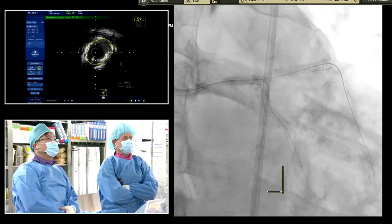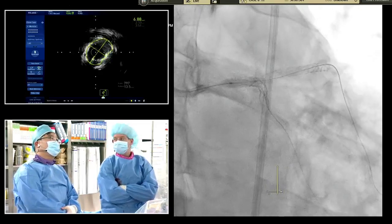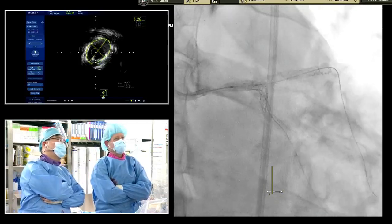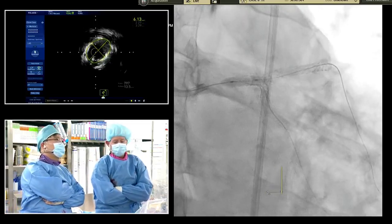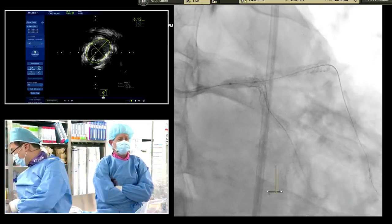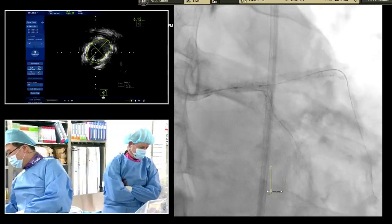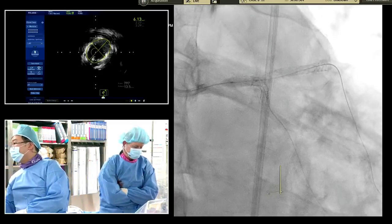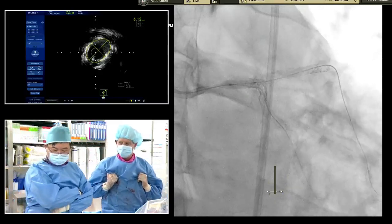Seven point... Where is that? This LAD ostium. Yeah, so 2.3 by 3.5, it's very eccentric. But maybe 6. We could go with the bigger balloon, 3.5 NC or 4.0 NC version. We could do a 3.5 in the LAD and a 3.0 in the circumflex. Okay. 3.5 LAD, go 3.2. I think the LAD is 3.5, NC 3.0 circumflex. Let's try circumflex first. Okay.